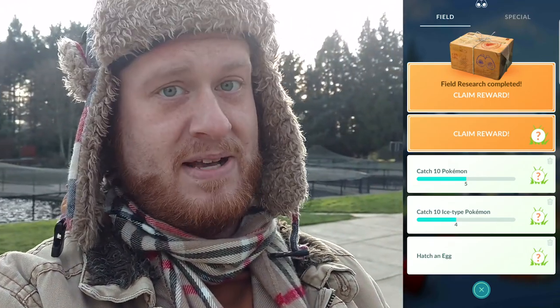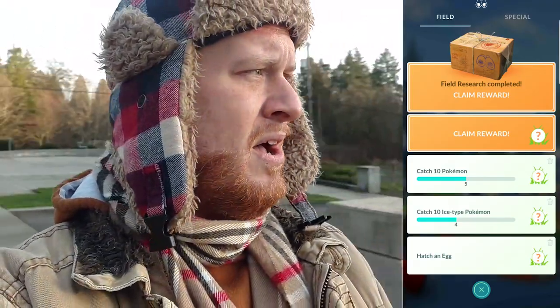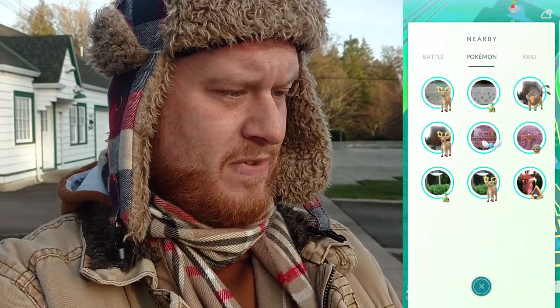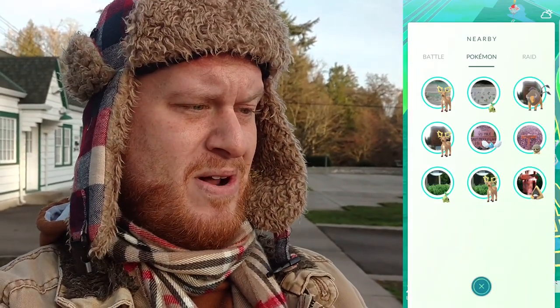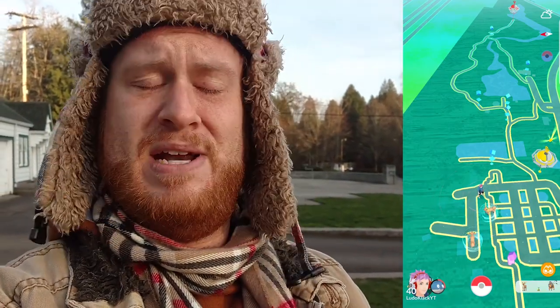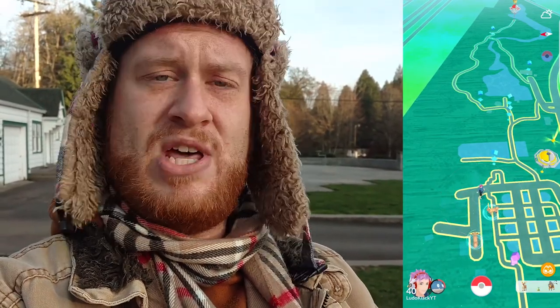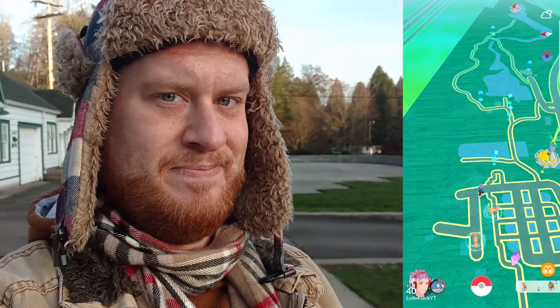There are a lot of shiny possibilities in a lot of these research tasks. So we're gonna get the hunt on. We're gonna hopefully find a Finneon and then also hopefully find a Bronzor. After we leave here, we're just gonna drive around and literally just keep my phone on the nearby in hopes to see a Bronzor or a Finneon if we don't find one down here. So that's the goal for today, discovering some new research tasks and ringing in 2019 with a Pokebang. Let's go.